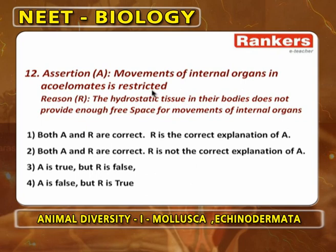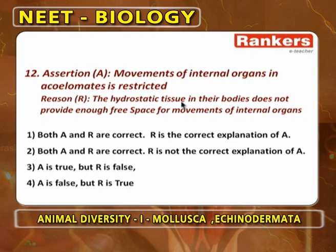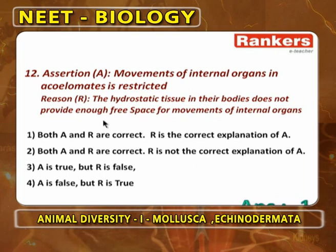Now, what is the reason? The reason is the hydrostatic tissue. Here, what is the hydrostatic tissue? In the embryonic condition it is mesenchyme, whereas in the adult stage it is called parenchyme. The hydrostatic tissue in their bodies does not provide enough free space for the movement of internal organs. Yes, here, what is the correct answer?